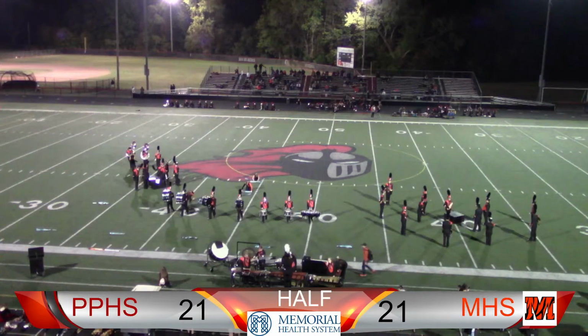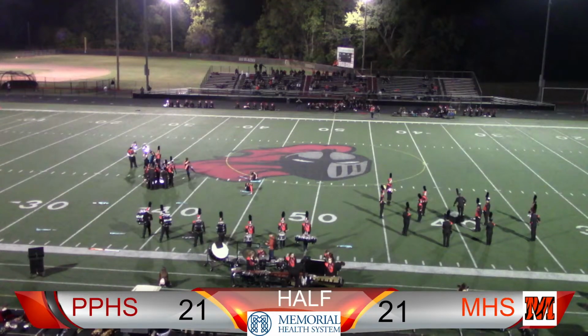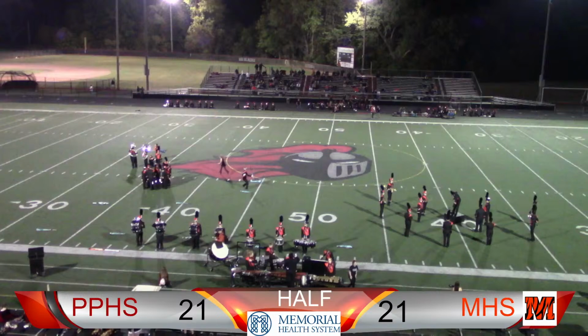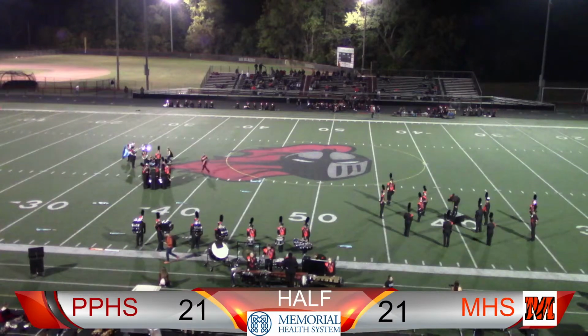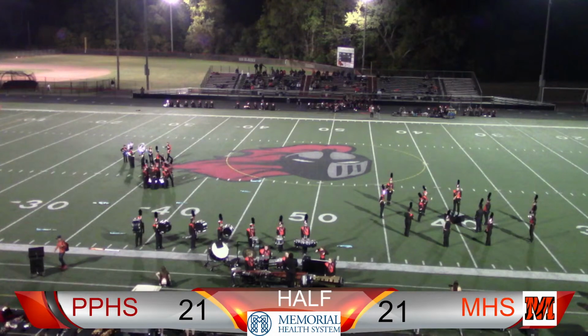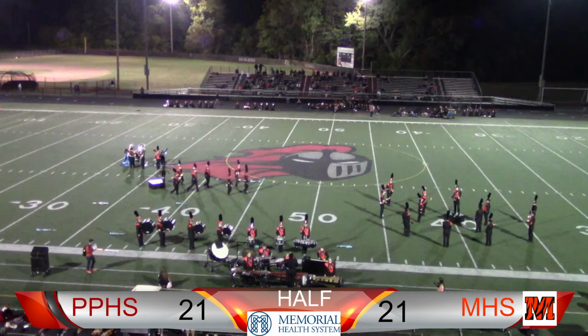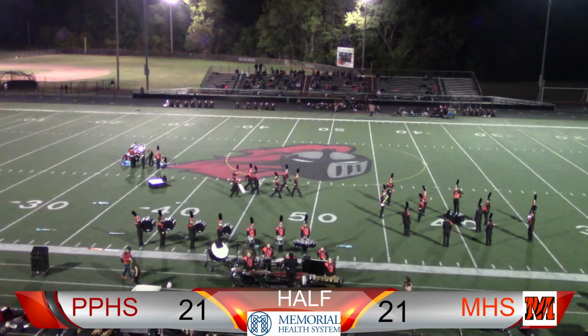And it has been a good first half of play as we're working on getting some statistics here. But first, to recap what happened in the first half: on the opening kickoff, Marietta ripped it out, had a beautiful kickoff return, but fumbled at the 40-yard line. Point Pleasant recovers the kick, takes it 40 yards the other way, and makes it 7-0.